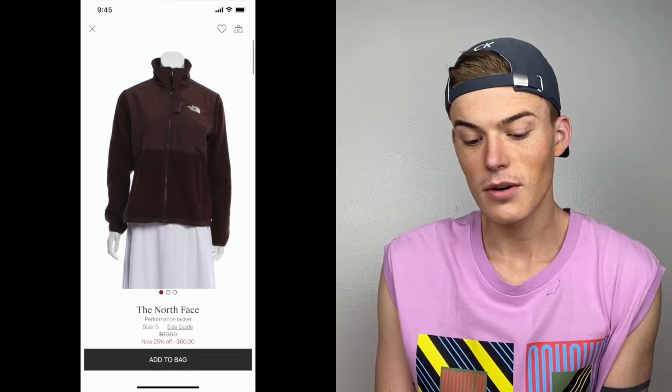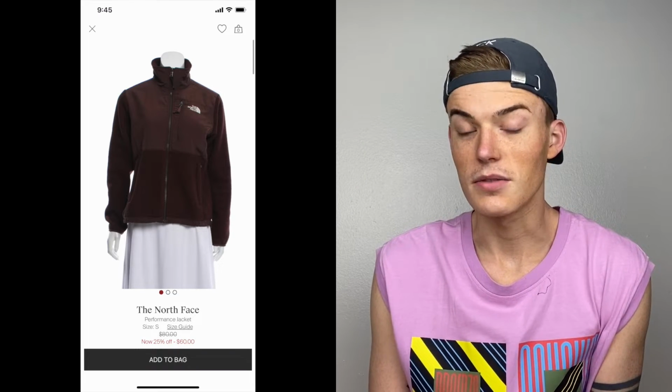We'll find out. But as usual, I'm going to be telling you what the RealReal accepted from me in February of 2020 and what they sold for me in February of 2020. Let's jump right into it. First off, for what they accepted is this North Face performance jacket. They listed this at $80, which is pretty dang good.